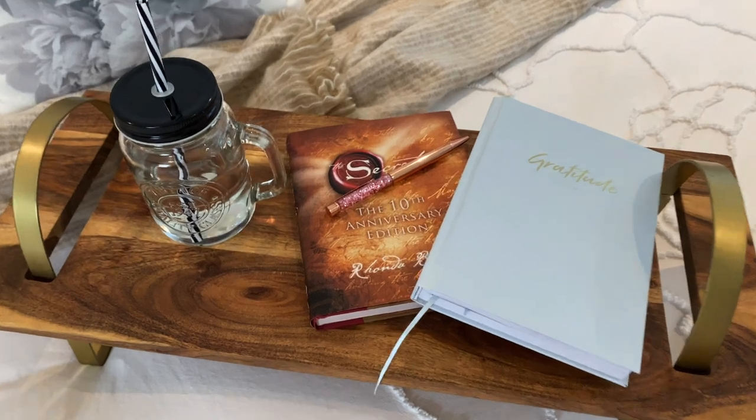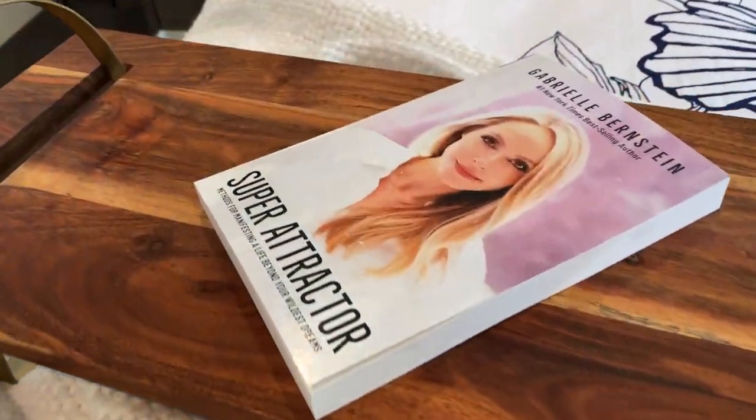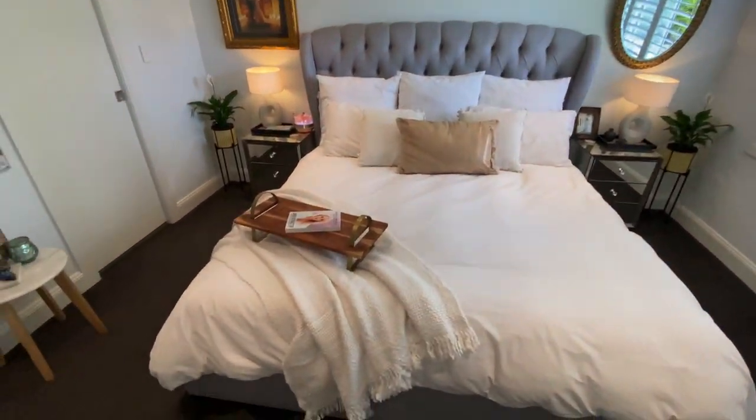So this is always around. I have it styled here also on another Kmart throw, which isn't available, I believe, at this stage. There are many different throws, though, that are available, and I hope you enjoyed seeing my bedroom.